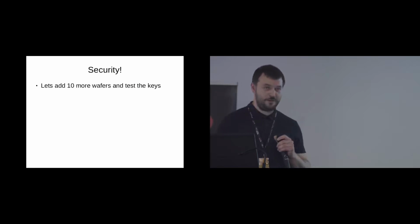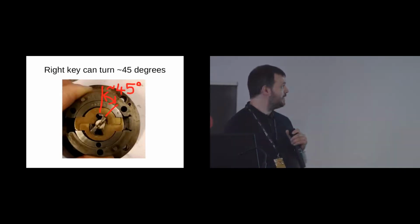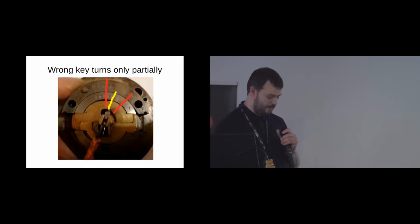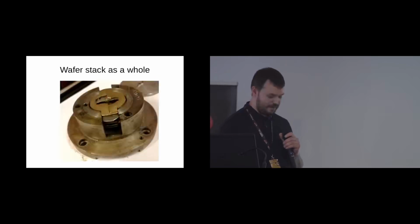So it's a wafer lock, so of course we make it secure by adding more wafers to it. So here's the whole lock filled up to the top, all 11 wafers. And a nice little diagram of the key being turned to open, so all the wafers are aligned on both sides. It's starting to rotate, and that angle is roughly 45, depending on the lock. That's a wrong key for the same lock. As you can see, that's the original key, and this is the wrong key. So it's pretty much not going to open.